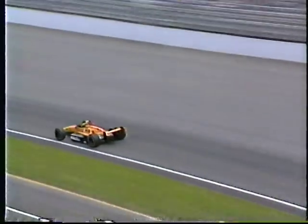His two brothers both had careers in jumping show horses, and Raul was headed that way too until he fell in love with racing. He has a background in Formula One too, Bobby. Bobby's second lap at 222.5. He's got a real good line through here.